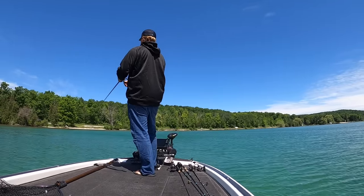That's a nice one. There we go. You guys that have stuck with me this far, I think we are about to smash some really, really big smallmouth. Yeah, that thing swallowed. We'll go ahead and do a retie.